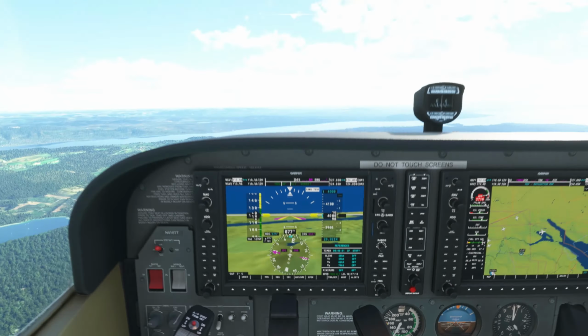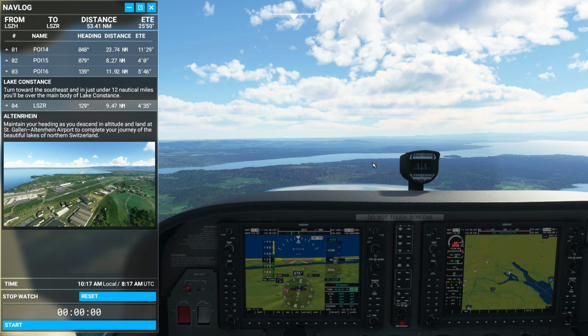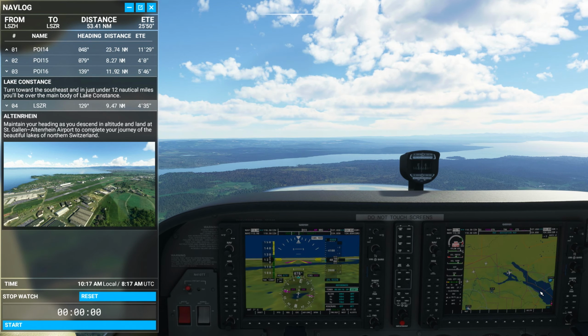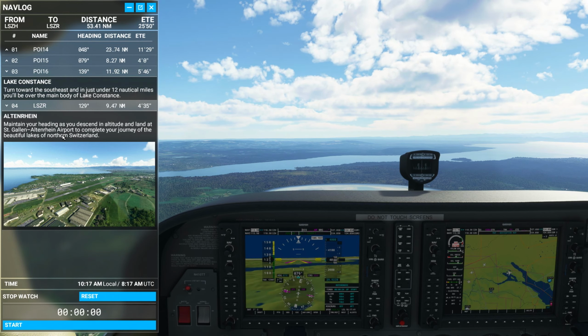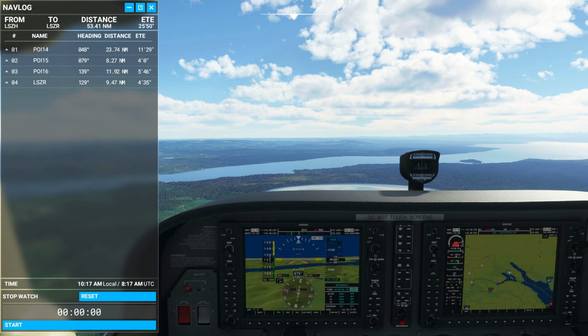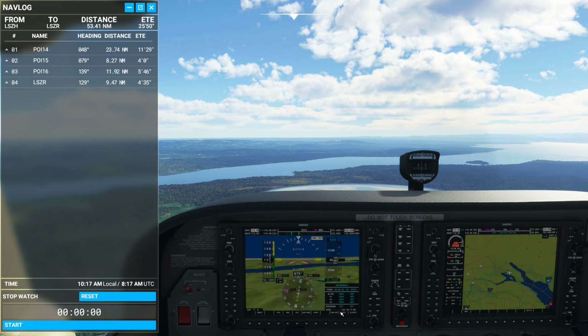And there it is. And we're going to do this for how long? 4 minutes. And then we're going to get to the water and then turn toward the southeast. Under 12 nautical miles, be over the main body of Lake Constance, which is over here, on the map on the right. And then after that, maintain your heading and descend, and you'll land at the airport to complete the journey of your beautiful lakes in northern Switzerland. Gorgeous. All right, let's hide all these, and then let's do the time and degrees. So we're going to do this for another couple minutes, get over that finger, and then head 139 degrees. And then we'll just head towards the airport.